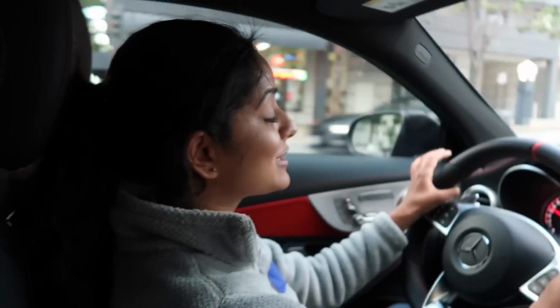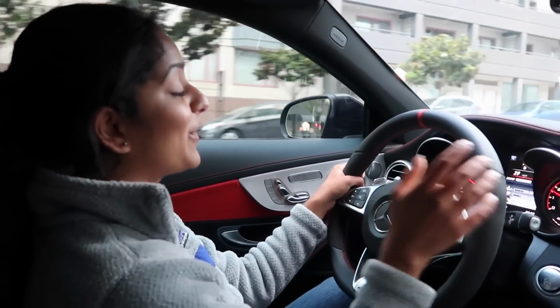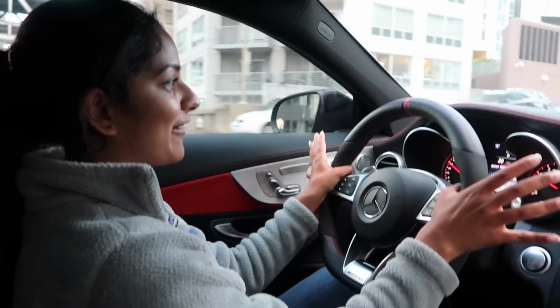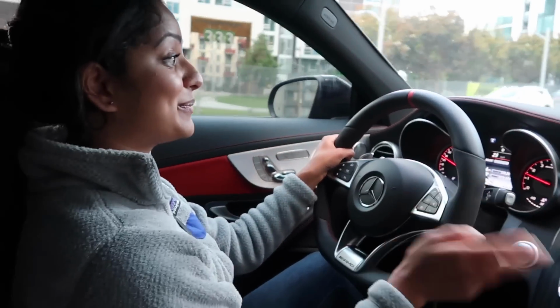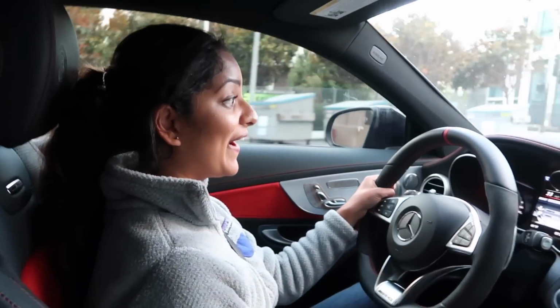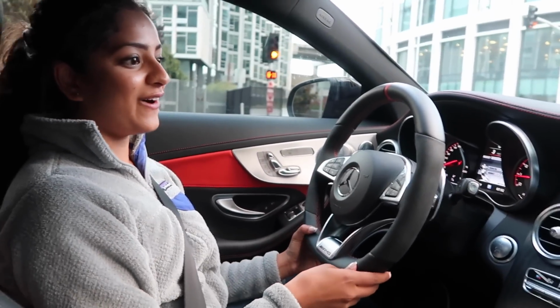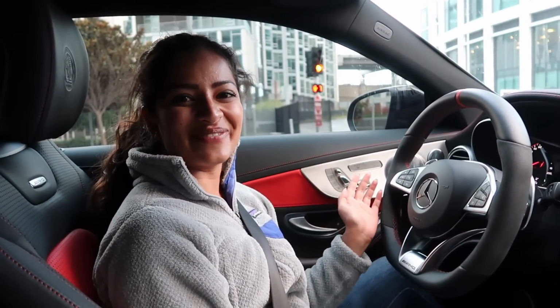So overall, it's been the best 2,500 miles in this car, and I can confidently say Mercedes got everything about this car right. I seriously could not think of a better daily and a better pair with my SV than this car. So we're gonna be going on a lot more fun drives in this car, but for now, I'm really glad I got to show you guys my car.